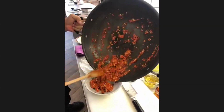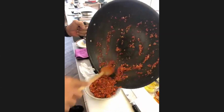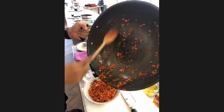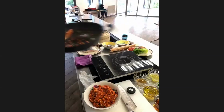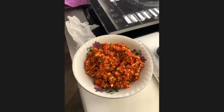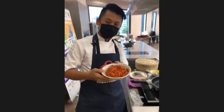Mmm, tastes good. 很香. 麻麻辣辣的感觉. Yeah, this mala really comes from the peppercorn. Okay, ta-da! Now we're going to zoom out so we can see the next. Ta-da! Okay, this is the sauce. Yes, I put it on the side.